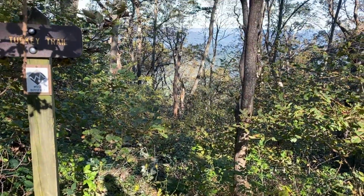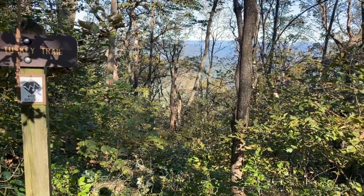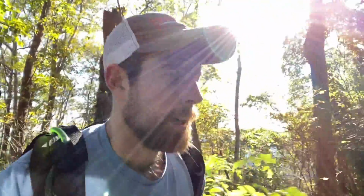It would take a real turkey to go down that trail. So we've been about 5 miles. It's been about 2.5 hours, so doing 2-ish miles an hour, a little over. Not too bad. It's been great, but we've been going uphill for most of it. I'm wondering when the downhill portion is that they told us about.